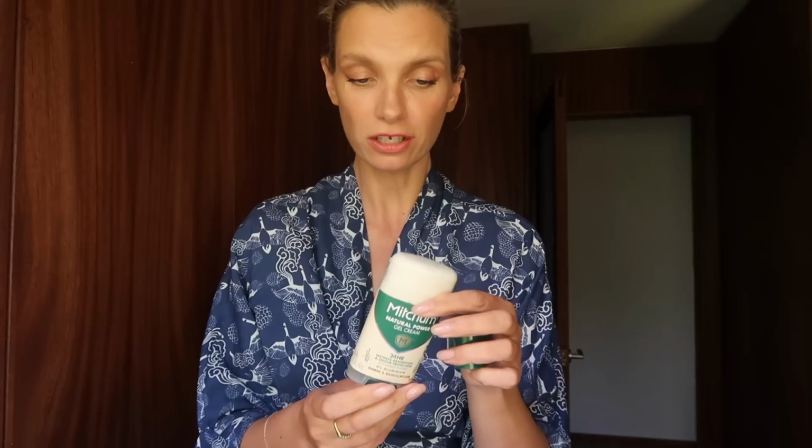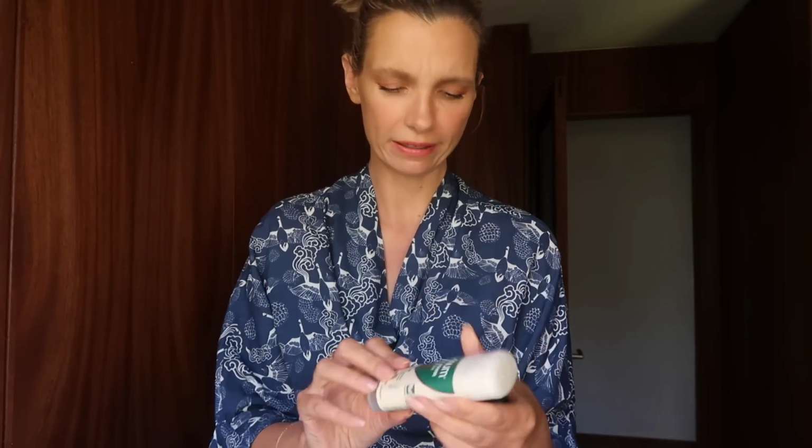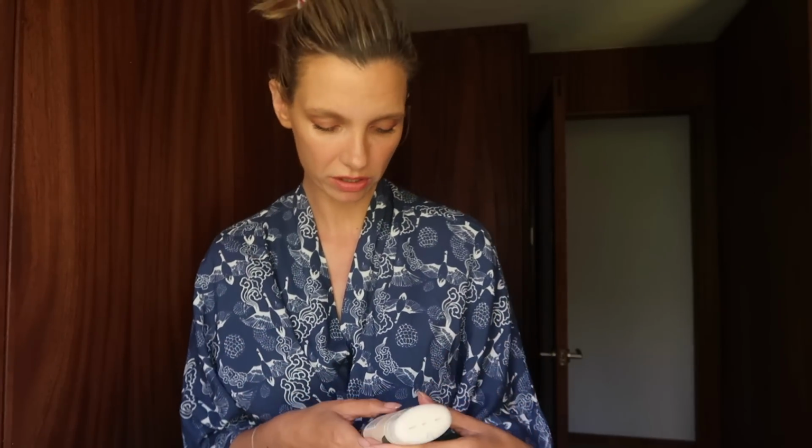And it's really nice, and it does the trick, and it does stop you smelling. It's got wetness absorption and odour protection with bamboo powder, 0% aluminium. Doesn't leave white marks. Actually, it doesn't leave white marks because I have tested this, and it's non-sticky, non-greasy.